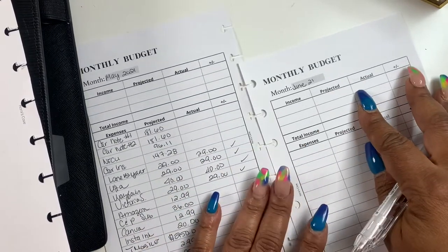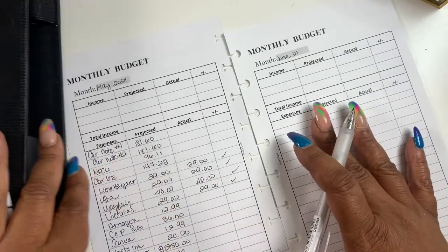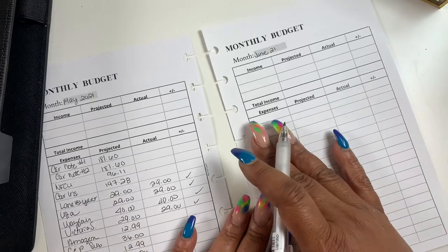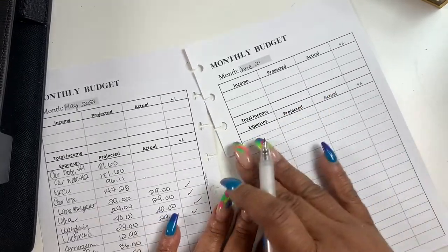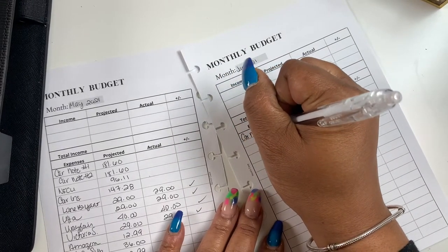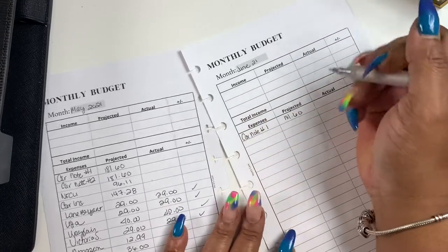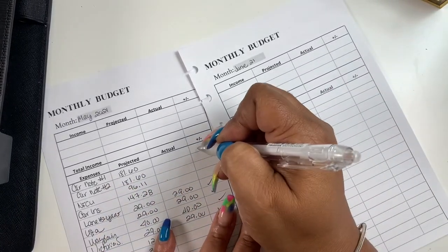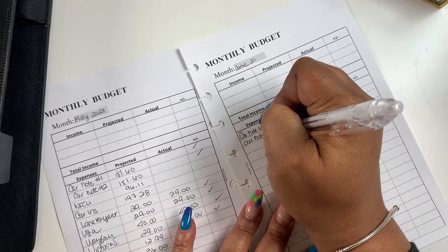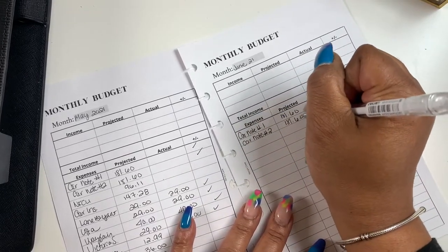So we're not going to do income right now. We're going to go ahead and just start. I like to start with my most important bills, that's easy for me to remember, that I definitely cannot forget. So let's go with car note number one, and that is $181.60. And I'm gonna check these off as I go. Car note number two, and that is the same, $181.60.